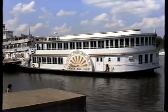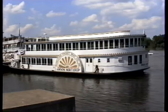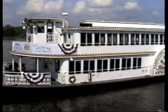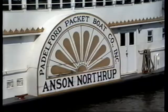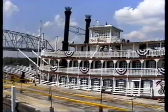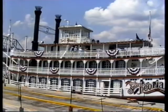The Ensign Northup was named for a Minnesota pioneer who ran one of the first boats to ply the Mississippi above St. Anthony Falls. This one was built in 1988 and operated by the Paddleford Company of St. Paul. Spirit of Peoria, very ornate. Celebrations sprang up at towns and villages all up and down the river.